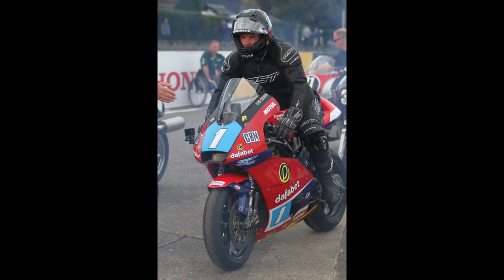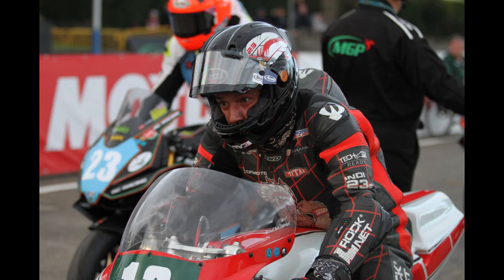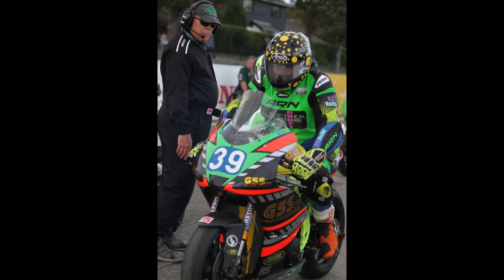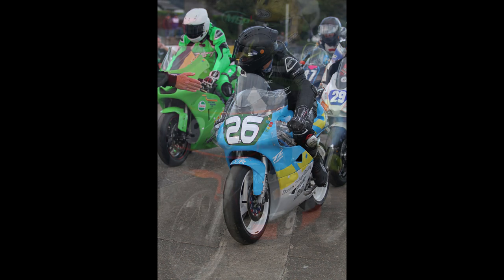Manxman Mark Colvin carries the number one plate on his Kawasaki. Colin Stockdale, number 30, lines up on his Senior Classic machine. The intense stare of Michael DeCupil from Prague on his 250 Yamaha. Colin Croft on his junior 650 Kawasaki number 39. Lightweight Yamaha number 26 in the hands of Simon Hunt.